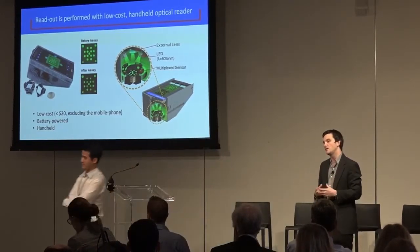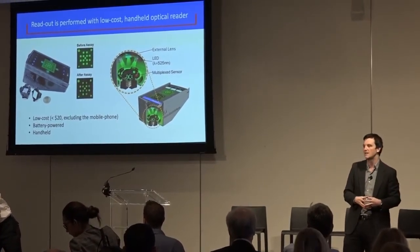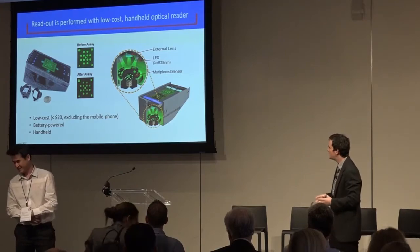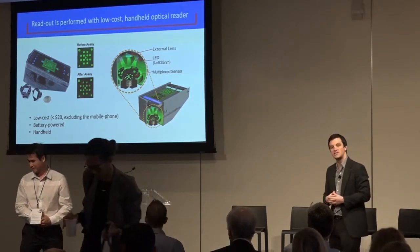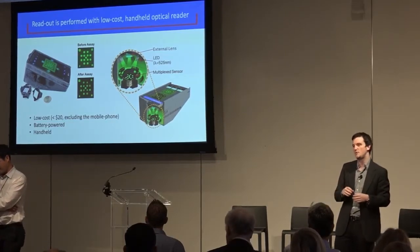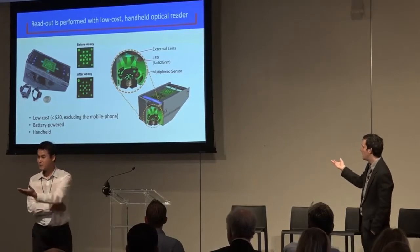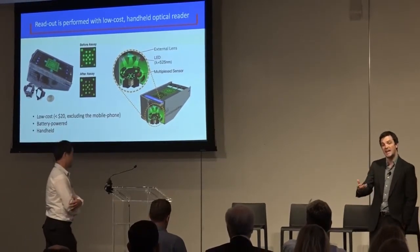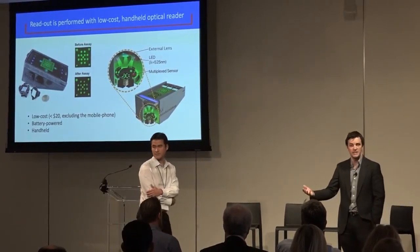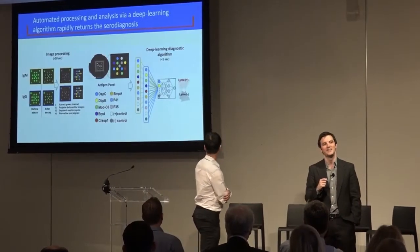So this is, again, a very low-cost piece of technology. It's made from 3D printed plastic. We have 4 different LEDs that illuminate the multiplex sensing membrane, and then an external lens that focuses on the sensing membrane to take a picture. The material costs of the reader are about $20. It's battery powered, it's handheld, it's not a benchtop reader, it shouldn't be taking up much space in an office or clinic. Go ahead to the next slide, please.